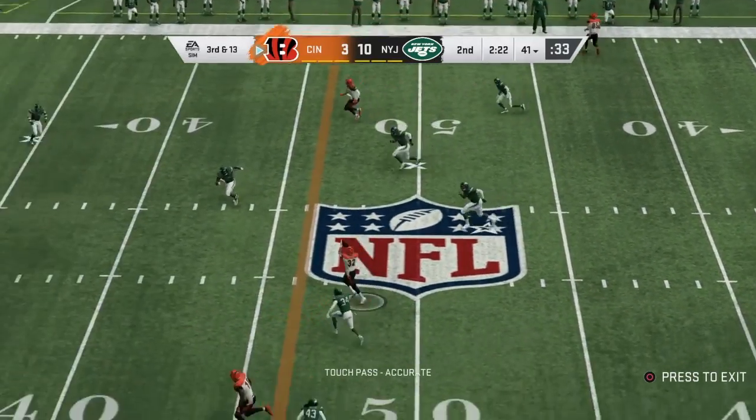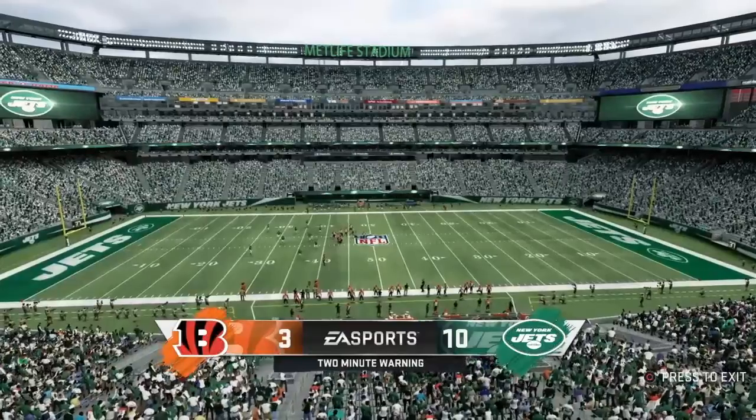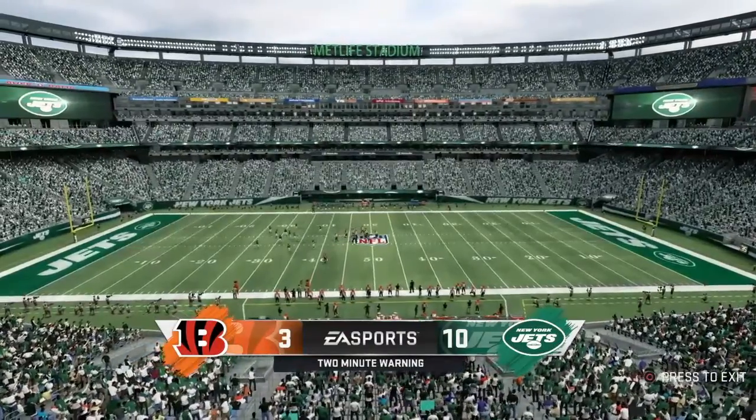3rd and long. What will Dalton dial up? Got a man. It's complete. Williams. And 10. Our score, 10-3 with 2 minutes.